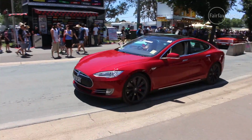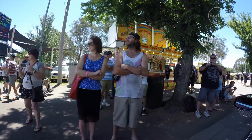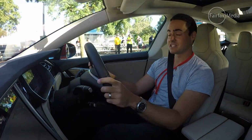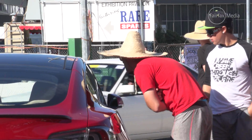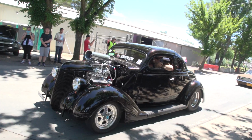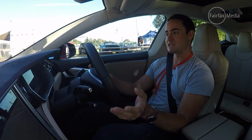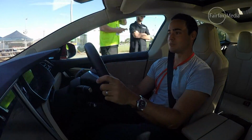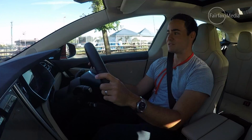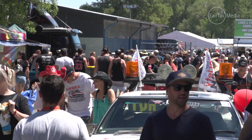So we've just rolled through the front gates here at Summernats, and I've got to be honest, I feel a little bit intimidated. Firstly, you can just feel people staring at the car just because it is so foreign, it is so different. And the other thing is you can feel other cars rumble past just because this thing is so quiet. There's people doing burnouts, you can feel the cars with the big cams and everything on them rocket past you, and we're just sitting here in absolute silence rolling along. So definitely a strange feeling. I think it's only going to get a bit weirder as the day goes on.